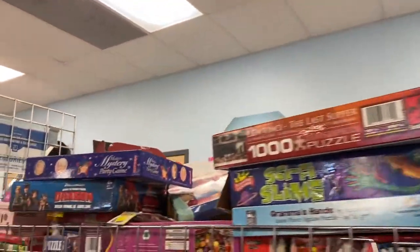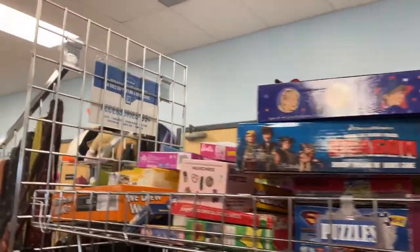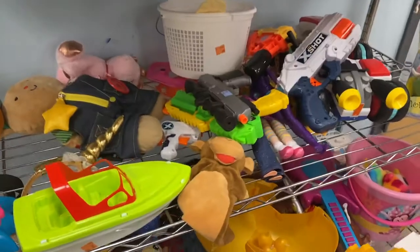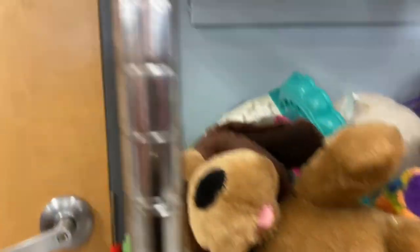I'm just looking at board games because you never know what you might find. And of course, I always look at stuffed animals, mostly for my kids, but again, you never know what things you might find laying around with the stuffed animals.